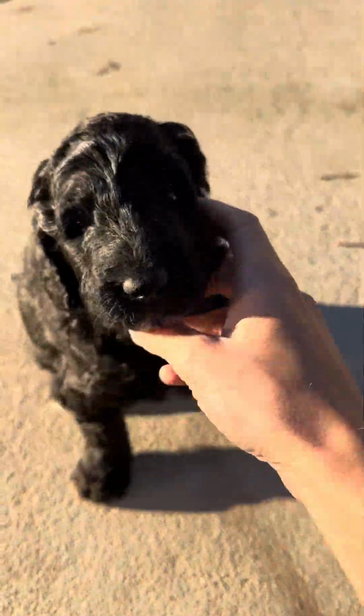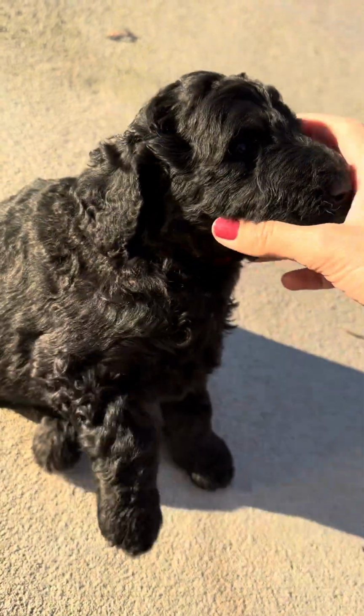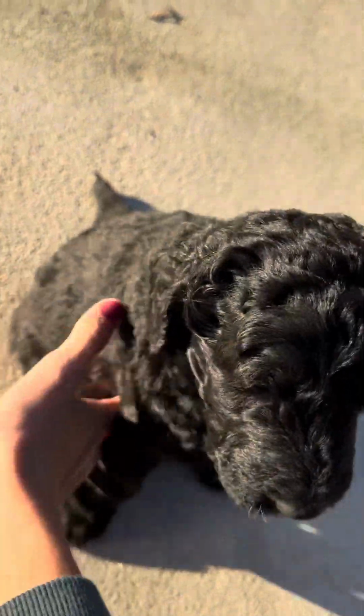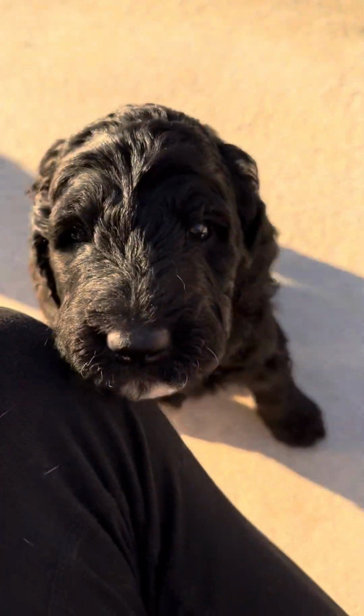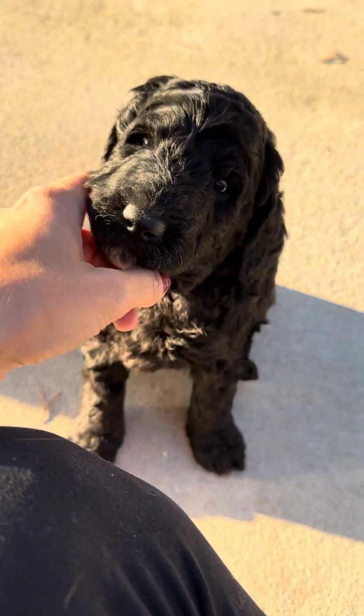Then we have Winston, and Winston is our curious guy. He is also our biggest, and he has his cute little white mark right there. He's going to have super tight curls. I don't know if you can tell just by his arm. A really good indication for us is this right here down his back, what that starts to look like first. But he'll have super tight curls, very poodly, as we say, a poodly doodle.